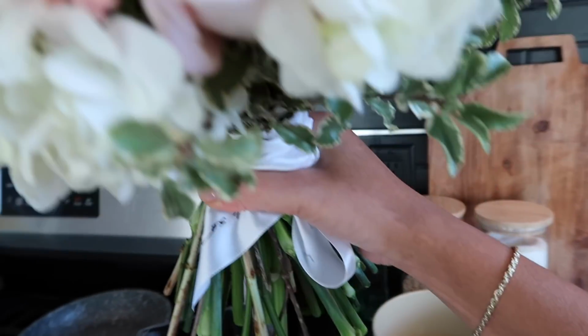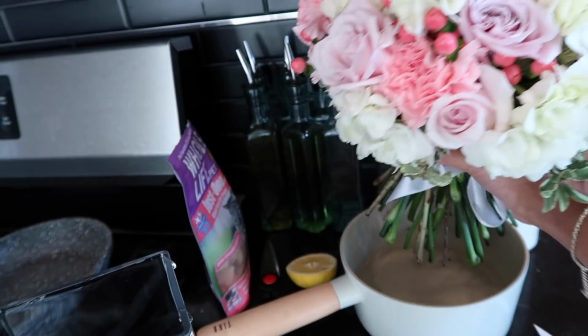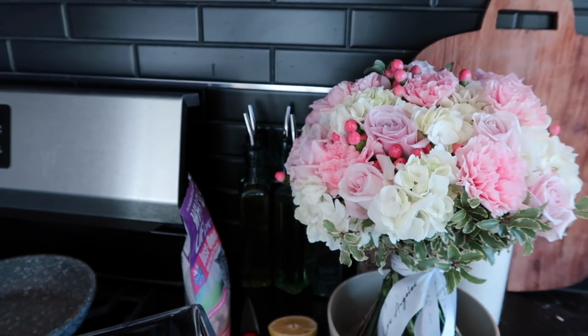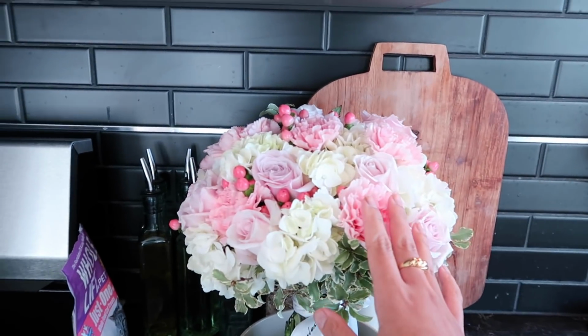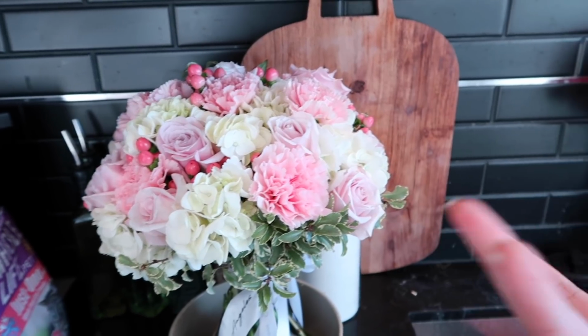I just put a little bit of sugar in there already. So I'm gonna go ahead and see if it'll fit in there. I really doubt it will, but I don't know. It's just so much. What am I supposed to do with all of this? I don't even have another little vase to put it in. Oh, this is too many. I literally don't know. I think one a week is fine for me. But I mean, am I complaining? Yes, I am actually, because I have no space for it.